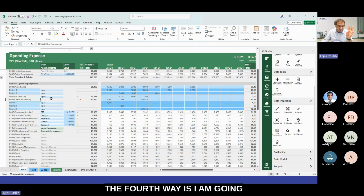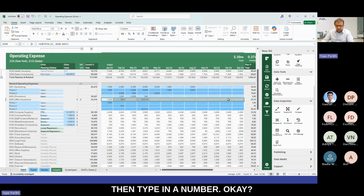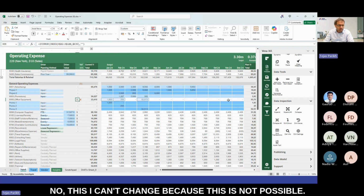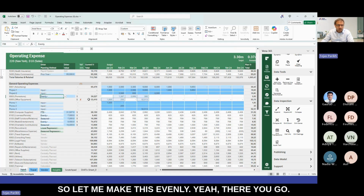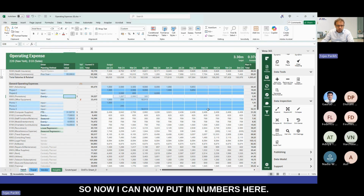The fourth way is basically I can then type in a number. Why is this? This is typed in. No, this I can't change, right? Because this is not possible. Promotions I can change. So let me make this evenly. Yeah, there you go. This doesn't like it. So this is evenly. So now I can put in numbers here.